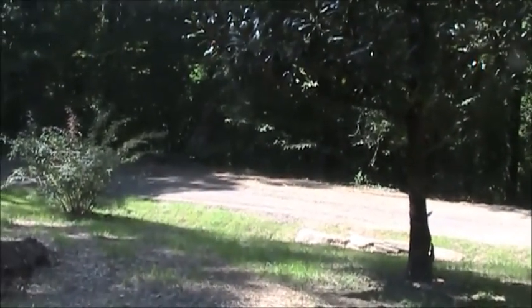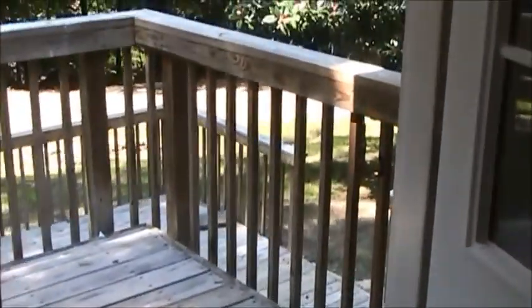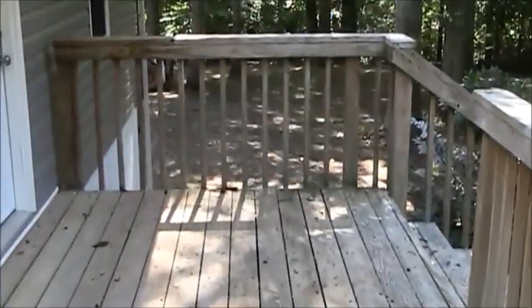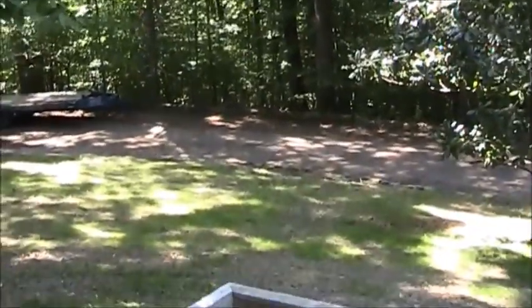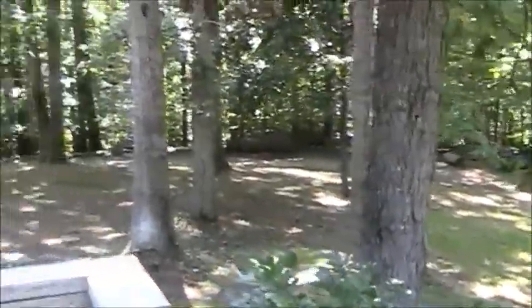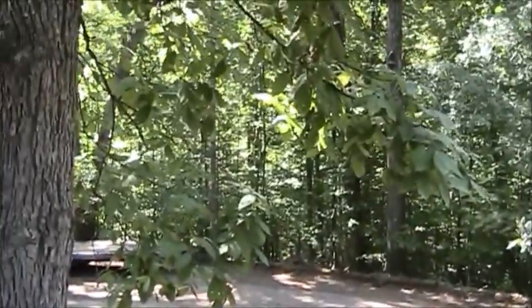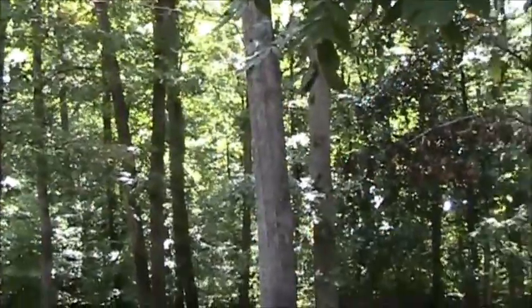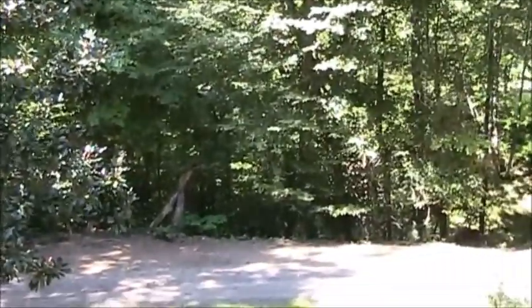Expecting to see some deer or something, but it's the middle of the day, probably not. And off the kitchen, we have the entrance to the deck and veranda out here. Some of the construction equipment is still out here because the place has been totally re-landscaped. Look at the old growth oak trees. They go right on down through to the woods. Nice little creek down there.